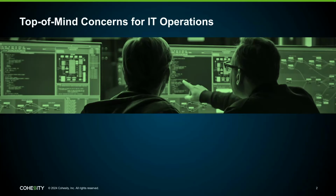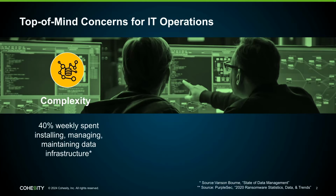So one of the things I like to level set is this top of mind concern, as Doug talked about. Ransomware is top of mind, but there are other things going on in the industry that customers are seeing. The biggest thing is complexity. A lot of time is spent doing weekly managing and maintaining of the infrastructure, about 40% of the time. Multiple multi-point solutions make it really challenging to manage operations.